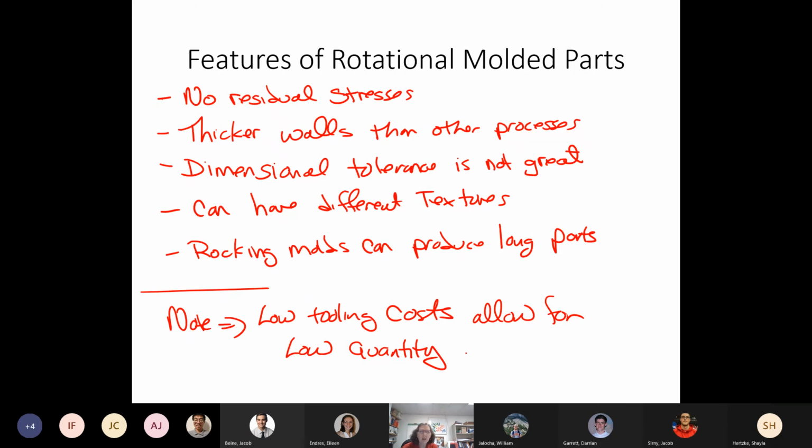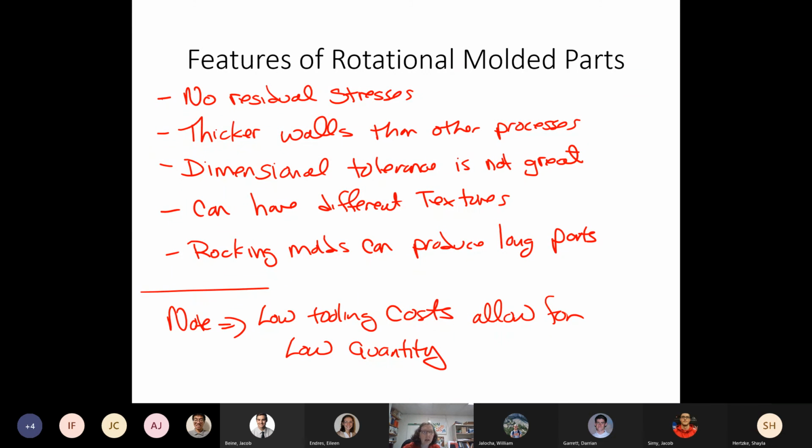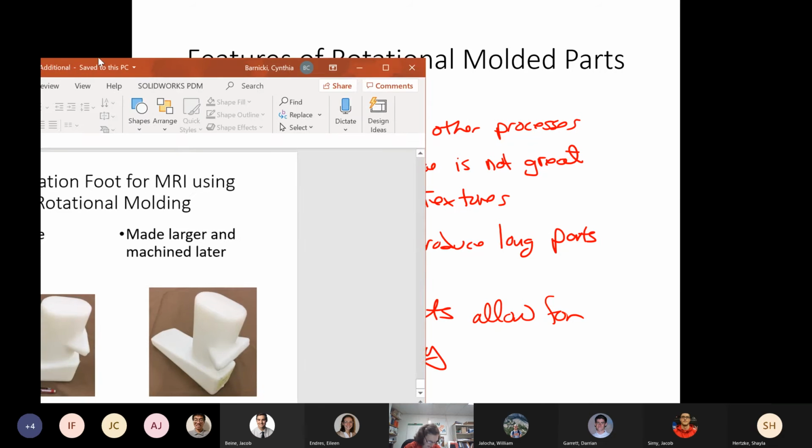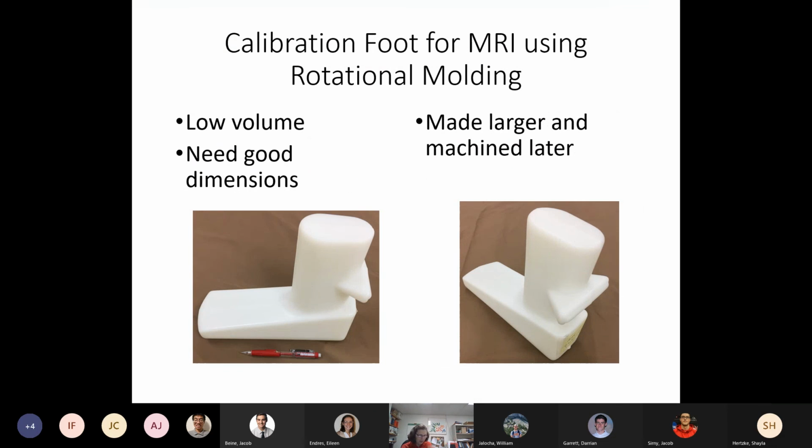Oh, okay. Let me just, I have something that I wanted to put with this. Okay, so this is the part that we saw in the beginning, and I said that this one is a little bit smaller. This is a part that we will have available to look at tomorrow and Thursday in class or in the lab.